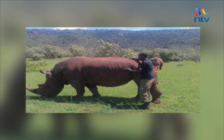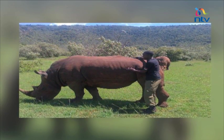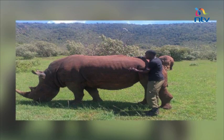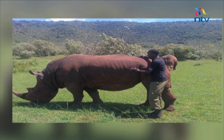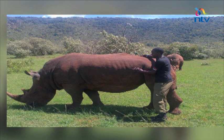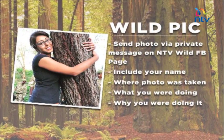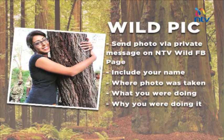Abraham Njenga sent in a photo taken in Mara North Conservancy at the Rhino Sanctuary. He was petting a rhino called Queen Elizabeth that allowed him to get up close, and Abraham says that he is a wildlife enthusiast.